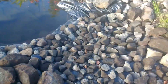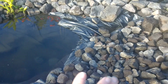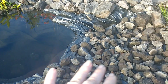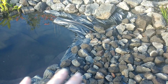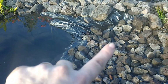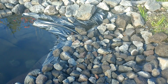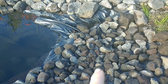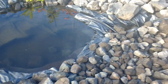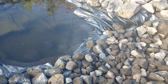But down here, the plastic is overlapped from the pond coming up, and then from the little creek, I guess, coming down. There's an overlap. So the pond comes up and over and then down and then up. And then the waterfall comes over that, down and then up and then into the pond. So hopefully that will prevent too much backflow, because I don't want the pond to drain.